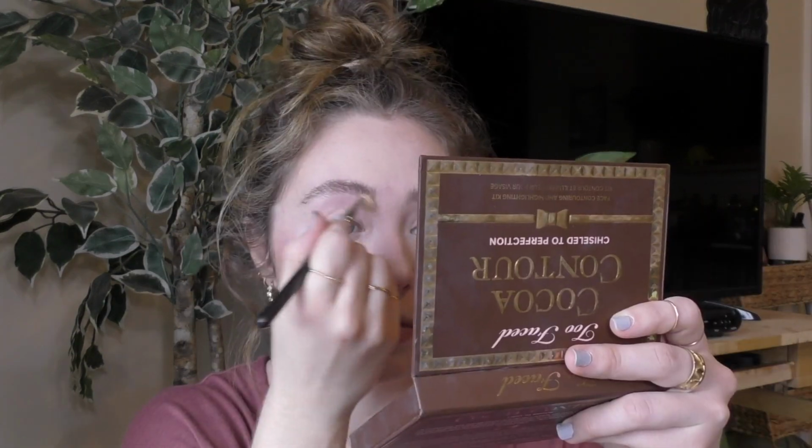I'll reply. All right. So I think I'm gonna take my MAC 217 and I'm gonna go in with the shade Be Fab. It's the color up here. The one thing I just realized about this palette that would be nice would be a mirror. But I do appreciate that they're not wasting mirrors by putting one in every single bit of packaging. So that's a great neutral tone just for a nice base.